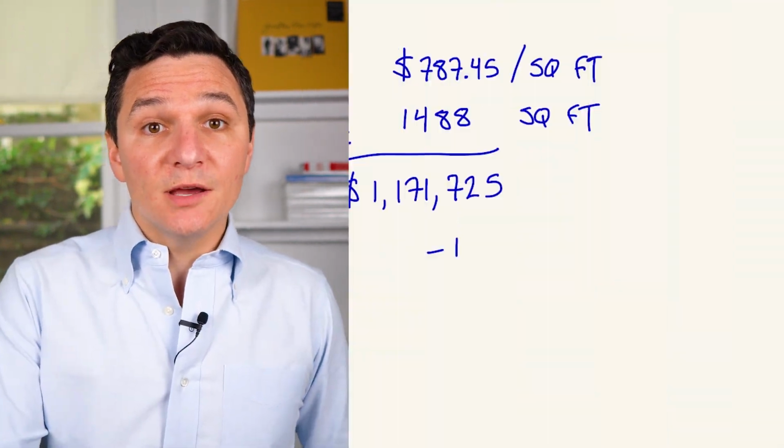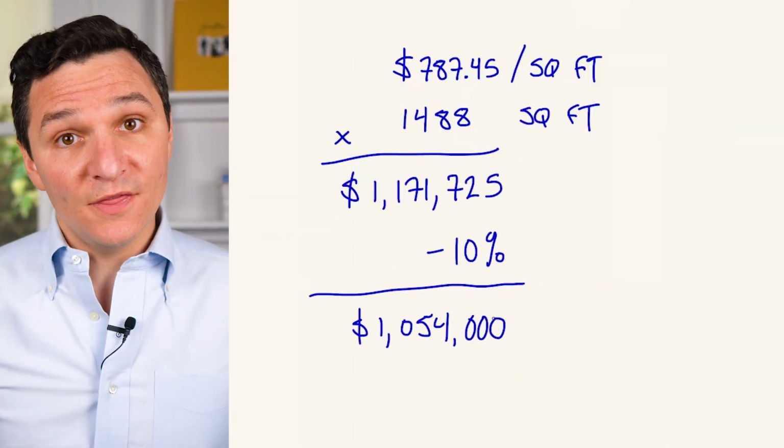We could easily be off by, say, 10%, in which case Alberta would be worth only $1,054,000. But remember, this is a property that we can achieve for a total cost of $1,010,000. So even if our comping is way off, and even if the market appreciation we're seeing completely ceases, you'd still be getting into the property for less than its value. And that would happen in a market as insane as Los Angeles, in a year as absurd as 2022.